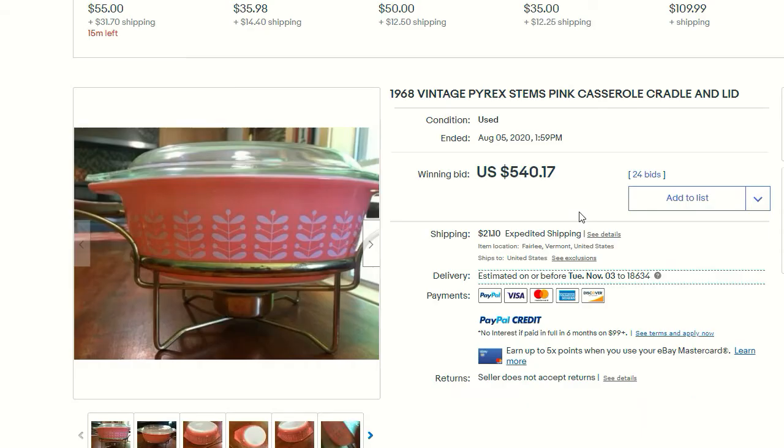Pyrex. Pyrex ranges in price from a little amount to high-end pieces. This one is the Stems Pink Casserole and Cradle with Lid. Sold for $540.17 and had 24 bids.